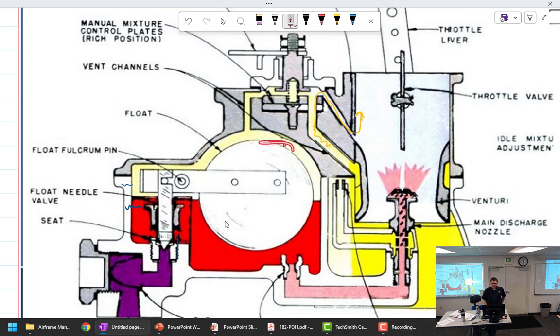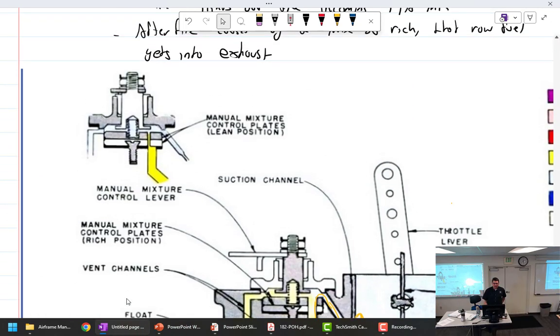Just like if this is all yellow and this is all yellow, how much fuel comes out? None. If this is all blue and this is all blue, how much comes out? None. Well, what's a little bit of blue and a little bit of green? I don't know, yellow is green. So anyway, as we add suction to the top of the float chamber, we start leaning out the carburetor. So it's called a back suction mixture control.